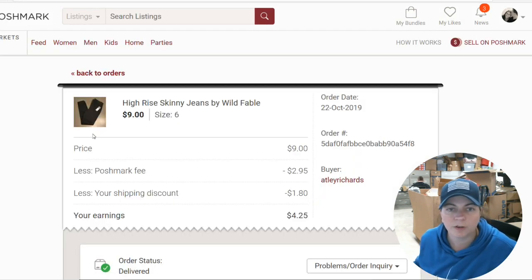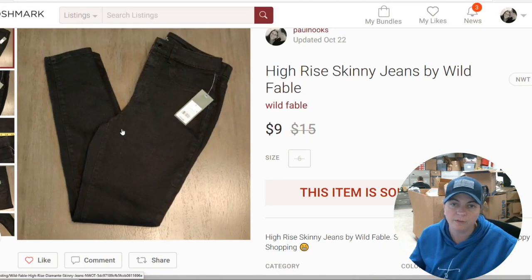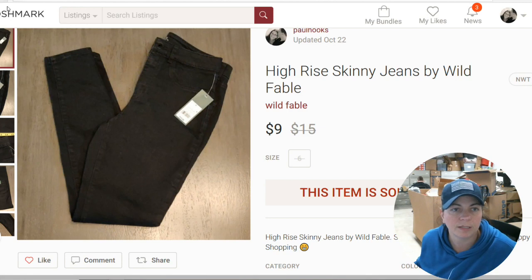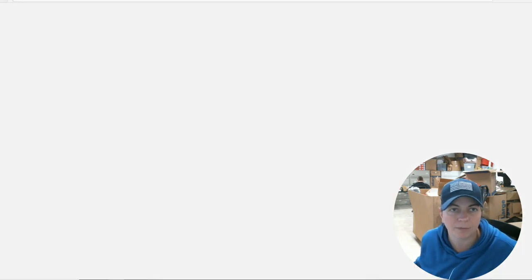Then I have a pair of high-rise skinny jeans by Wild Fable. I've got $2 invested. I earned $4.25 after all my Poshmark fees. So I've got $2.25 of profit on these. And as you can see, taking good pictures always sells the item well.